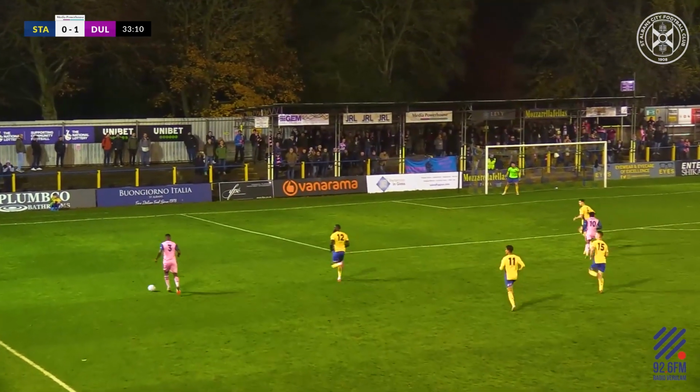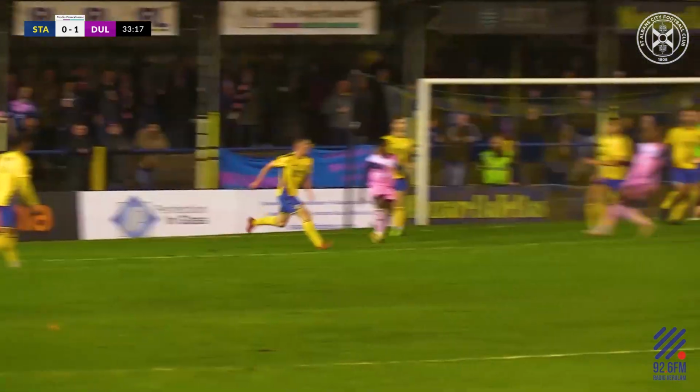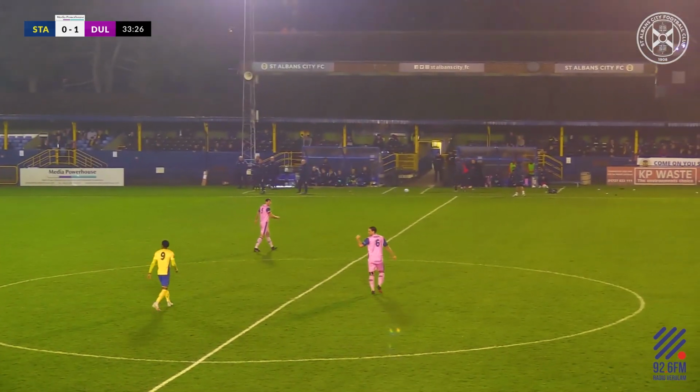This is Dulwich down the left-hand side. They're on the attack. Dave De Jesus. There's a cross. Comes all the way in. Oh, and Callum Adebayi gets his head to it. Tom Bednar came for it. A bit of miscommunication there, but Dulwich are back on the attack inside the box. It comes to the edge of the area, and there's a shot. And he's cleared in the end there for a throw-in from Kyron Wiltshire.